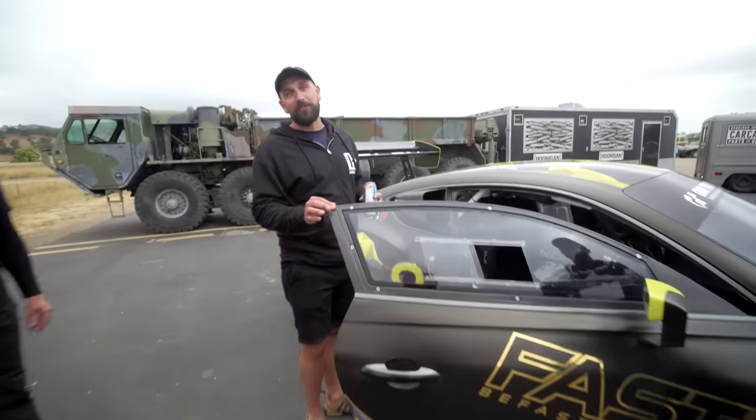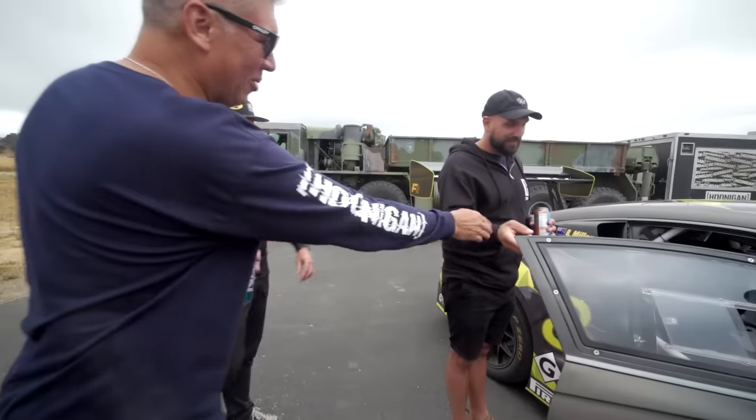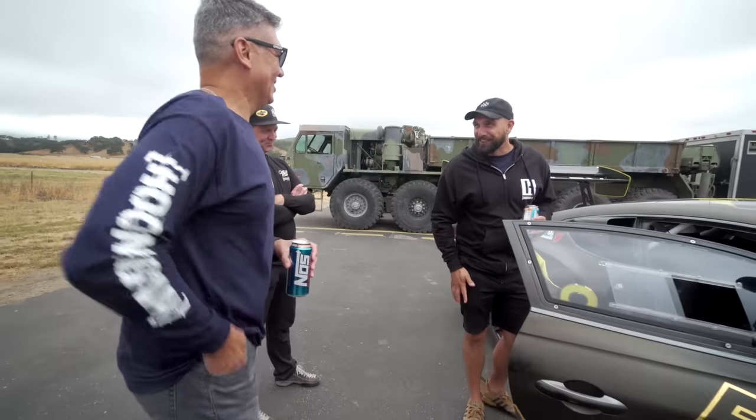You guys at home can't feel this, but this door has to weigh like ounces. You can't feel it either. You're not worthy to touch this thing. You tell all your girlfriends. You shouldn't have been talking shit.